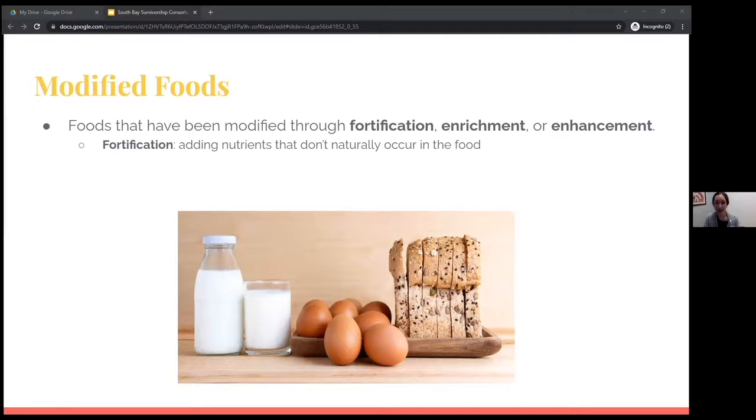Fortified grains, cereals, and bread products. A lot of times they will add fiber. They'll fortify with iron and with folic acid as well. So if you have any bread products or cereal products in your home, chances are they have been fortified with some extra nutrients. And then another example is eggs, fortified eggs. Sometimes they will add omega-3 fatty acids, which are those heart-healthy fats. They will add them to eggs to try to increase the nutritional benefits.